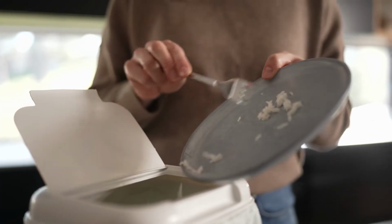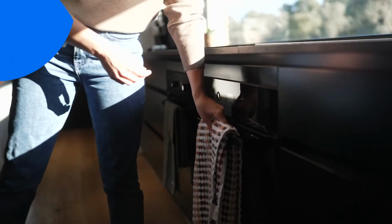The kitchen is the heart of the home, but you might be making some big mistakes that you don't even know about.